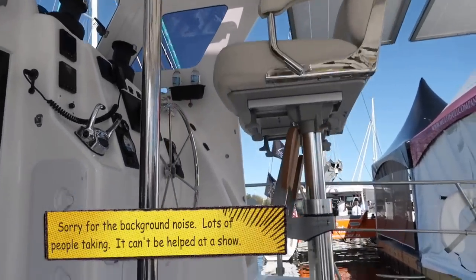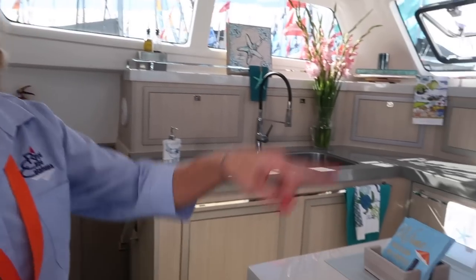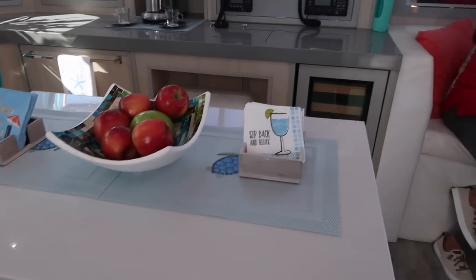Modify the steps a little bit from what you see on the quickly. Okay, so this one again is an island, but they are customizable, so you can have a horseshoe or a U-shaped. Yes. We have galley down now. We have like one of you.